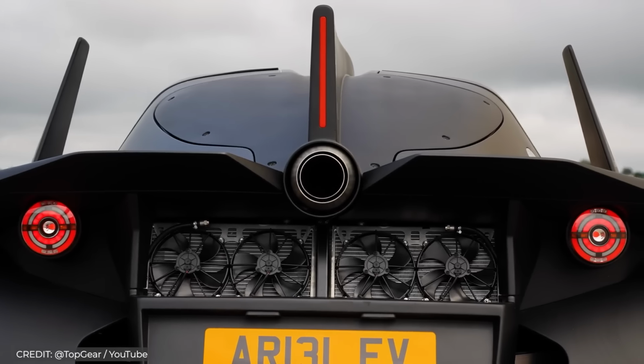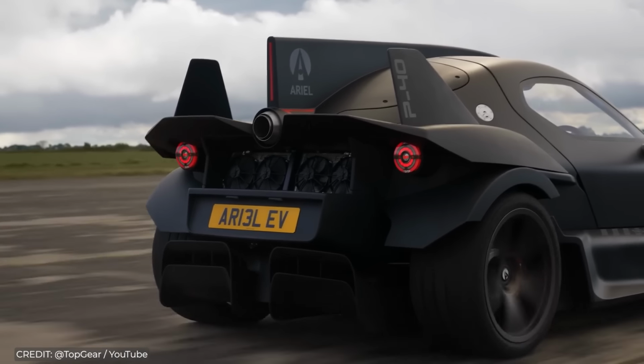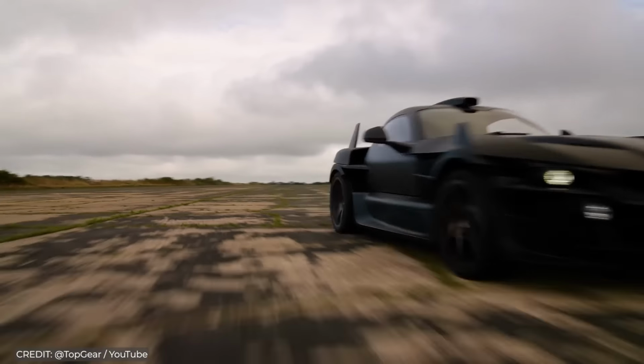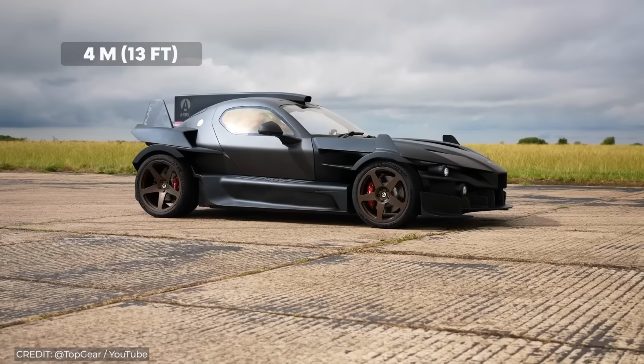If you want, the hypercar can also be fitted with a compact gas turbine that acts as a generator, recharging the battery on the go. And all of this fits in a closed 2-seat coupe just over 4 meters long.